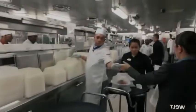6,300 guests have to be cared for. The kitchen produces 30,000 meals every day. The pressure is on, so we have to make sure we have the right food on the plates.